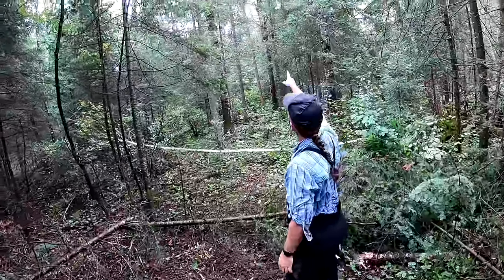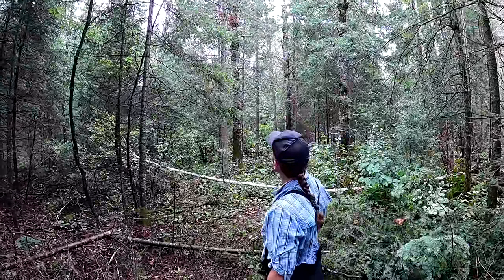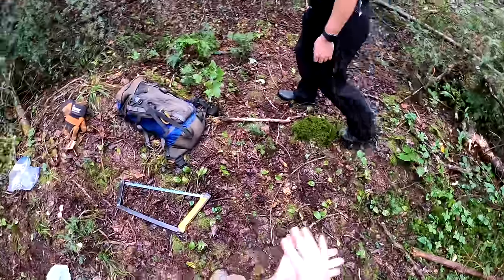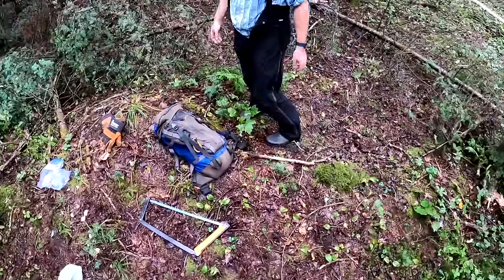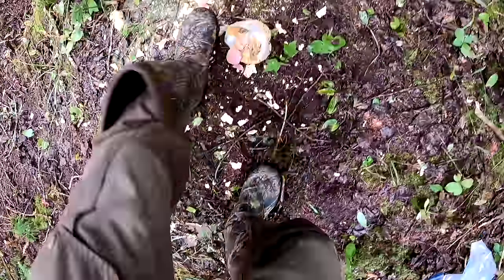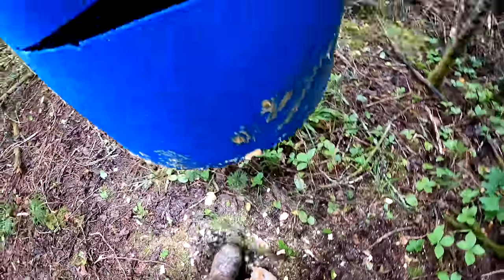Which branch are you worried about? The big one near the top. That's fine. I'm not gonna hunt in a windstorm. Well, you wouldn't hunt in a windstorm anyway. No. I'm gonna show you what kind of mess we made. Look at this mess. Then you step in it, and when you walk out, you bring that scent with you.